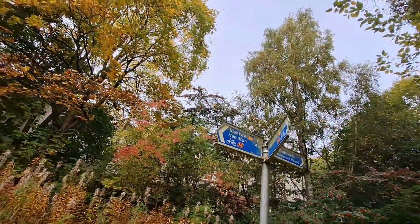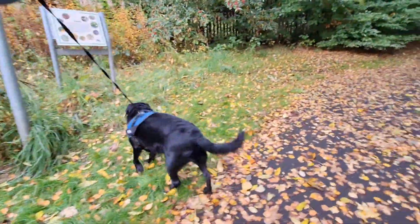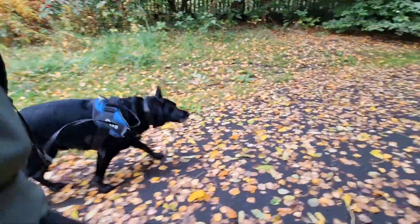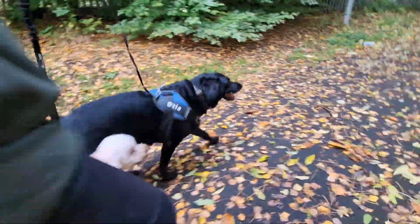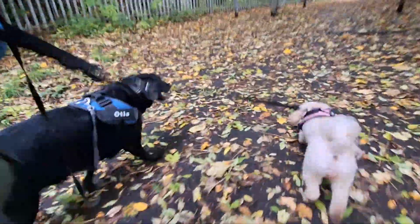The welcome signpost. There we go, Route 74. Uddingston, that away. We're not going to go under and past the railway station. Nope, we're going to head up the hill and head towards Bothwell Church, I think, and finish off the day.